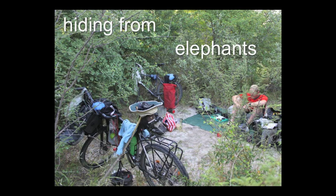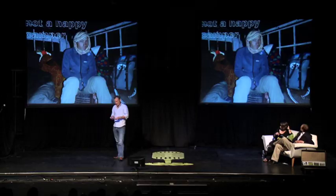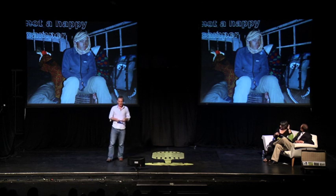Some countries, wild animals, bit of an issue. Botswana, Zimbabwe, we were cycling along looking for a campsite, and I stumbled onto an elephant having his afternoon snack. I was quite shocked, so I backpedaled pretty quickly, cycled another 20 kilometers, found a nice campsite, no game trails nearby, we thought we were safe. 2 o'clock in the morning, another elephant munching right next to our tent. It was pretty scary.